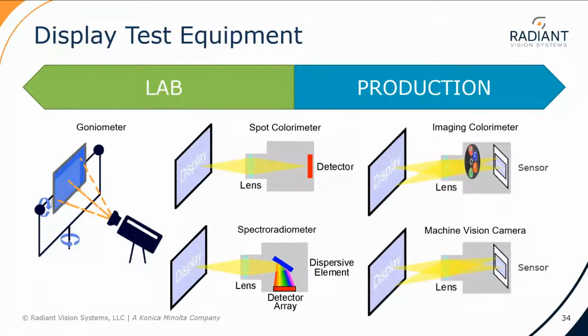The spectrum of test equipment extends from the lab to the production line. We see the challenge of inline inspection tackled from both ends. On one end, we see highly scientific display metrology systems like spot meters and spectroradiometers that capture standard CIE measurement values of light and luminance, chromaticity, spectrum, really all the key metrics for understanding the visual quality of a display. On the other hand, though, we have imaging systems like imaging colorimeters and machine vision cameras.